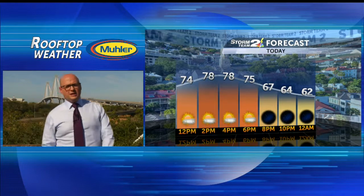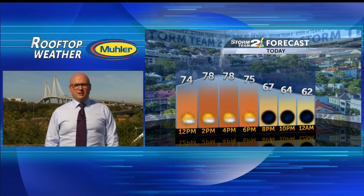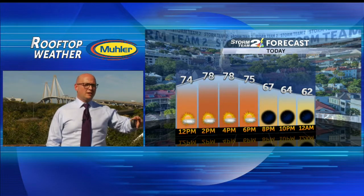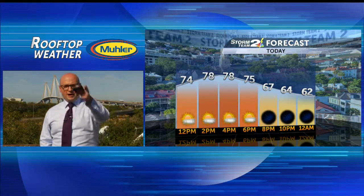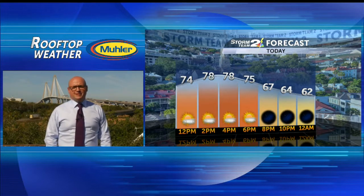Changes are coming for the weekend. Big time warm up on the way, and followed by another cool shot. Or actually, the warm air will be followed by a cool shot. That's what I was trying to say. We'll have that for you coming up in about 10 to 15 minutes.